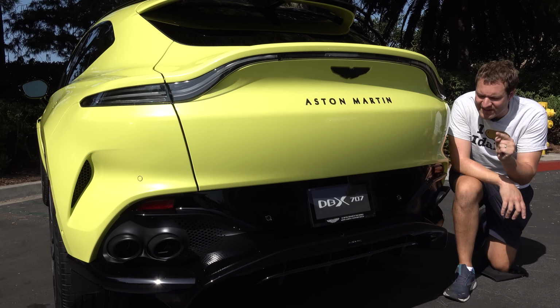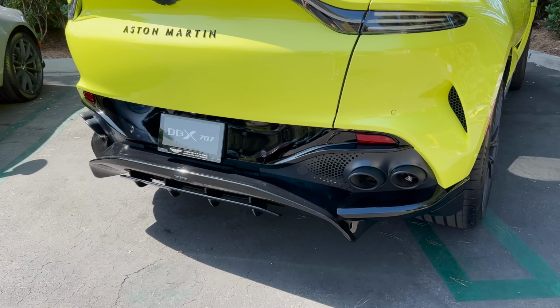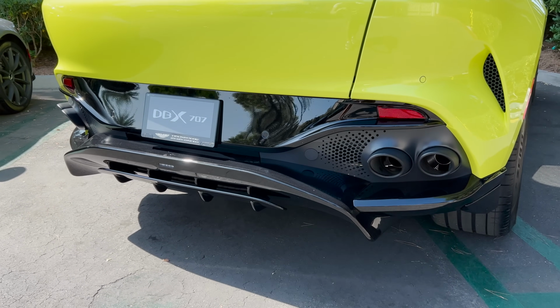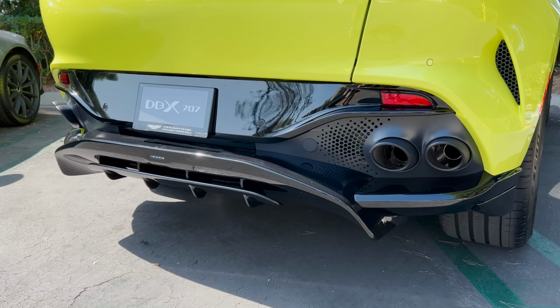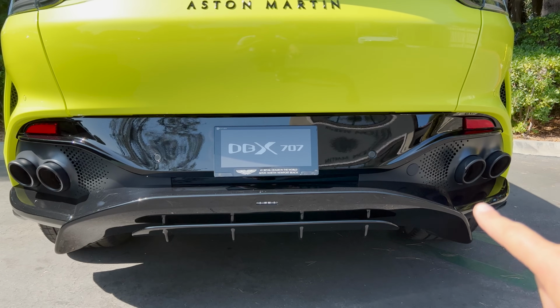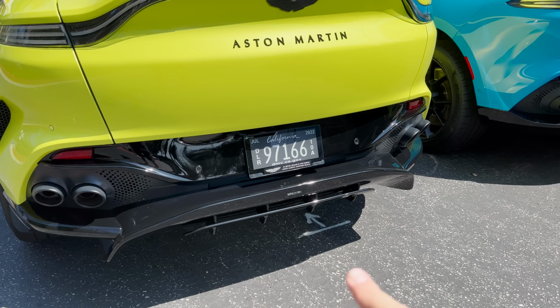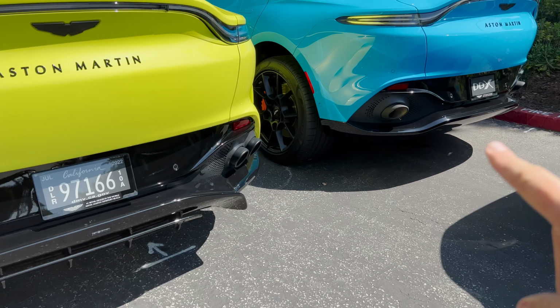One other upgrade is the giant rear diffuser, which you can see, another very distinctive change separating the 707 from the standard DBX. And the exhaust too. Regular DBX has just dual exhaust. This has quad exhaust because it's the high performance version, and that's what you do.